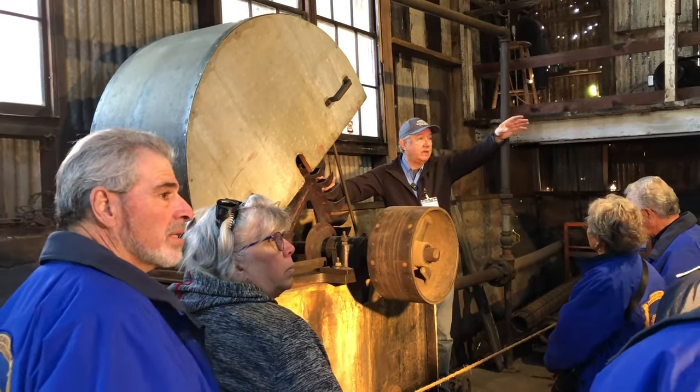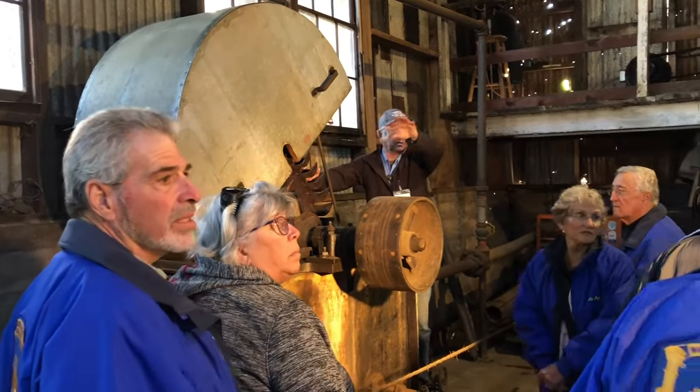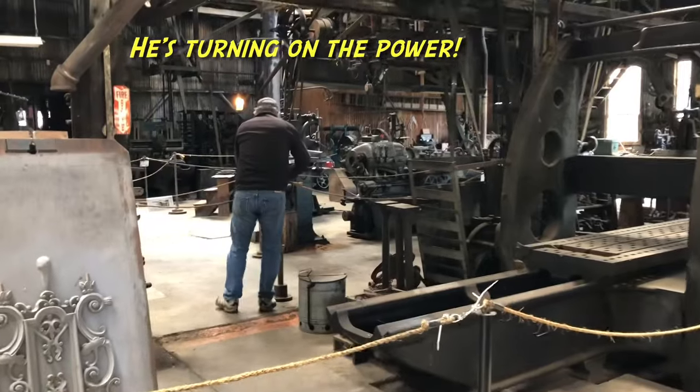So if you look back around, you see lots of belts and pulleys. We're going to turn them on when we come back in. Going to turn on the power.